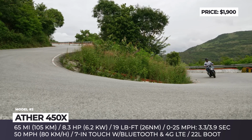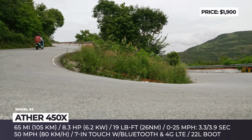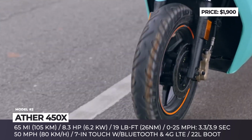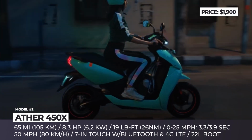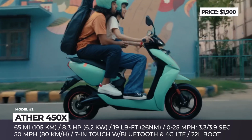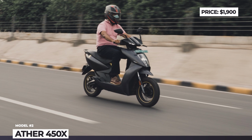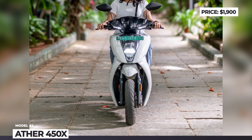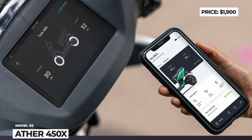The smarter battery management system allows to extend the range ensured by the 3.7 kWh battery pack to 65 real-life miles. The Scoot completes 0 to 25 mph, or as the manufacturer calls it, 0 to V, in 3.3 seconds, and it tops out at 50 mph. The Ather 450X is as intelligent as electric scooters get. It sports a large 7-inch screen with a new Snapdragon processor, 4G LTE connectivity, updated Android OS, and a built-in Bluetooth.